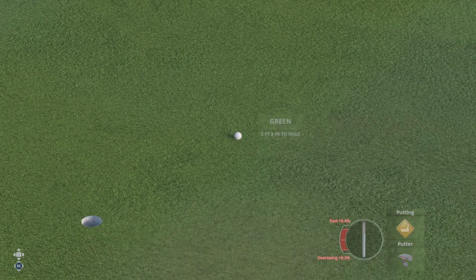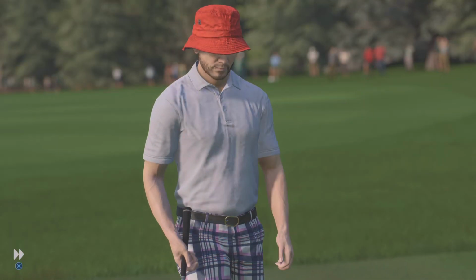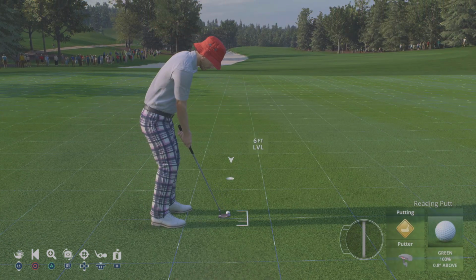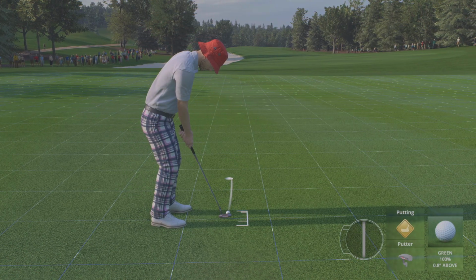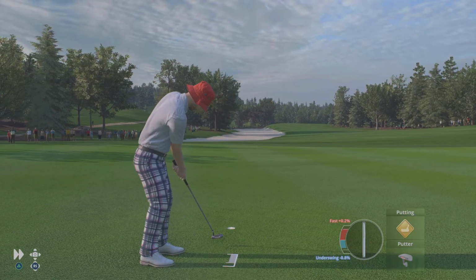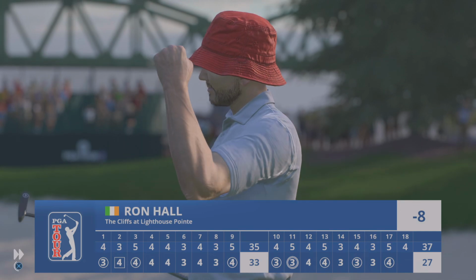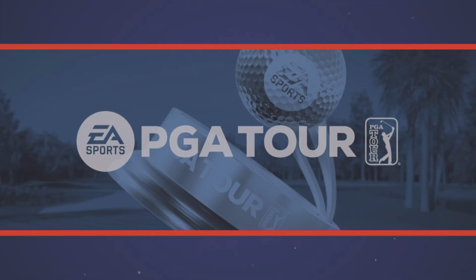Look at this putt. That is something special right there. From that far away to gauge that speed, that is so well done. Oh, finishing strong. That's in for birdie here at 17. Will certainly help the cause.